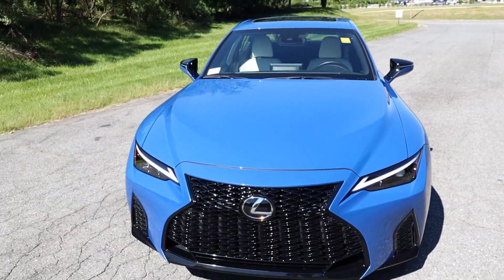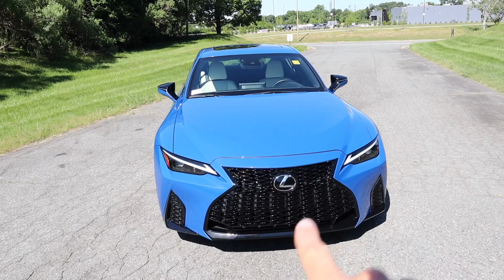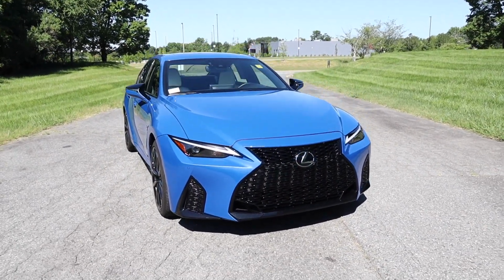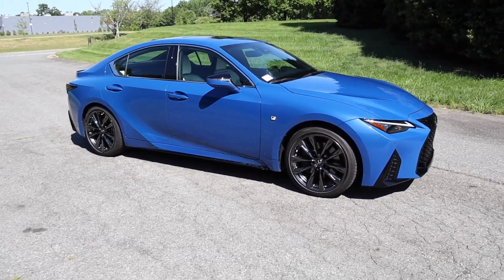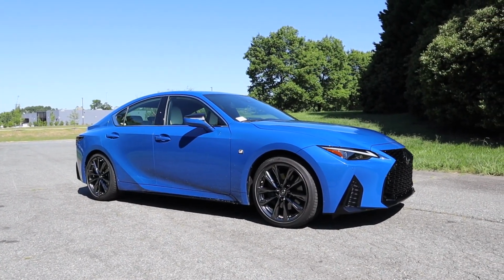And then there's some really nice lines that come down the hood and even go off of the middle of that hourglass. So they go all the way to the base of the windshield there. Gives it a very sporty front end design for this F Sport model. Now, the F Sport model also provides it with the F Sport tuned suspension, as well as these very nice wheels that have the multi-spoke design to them.